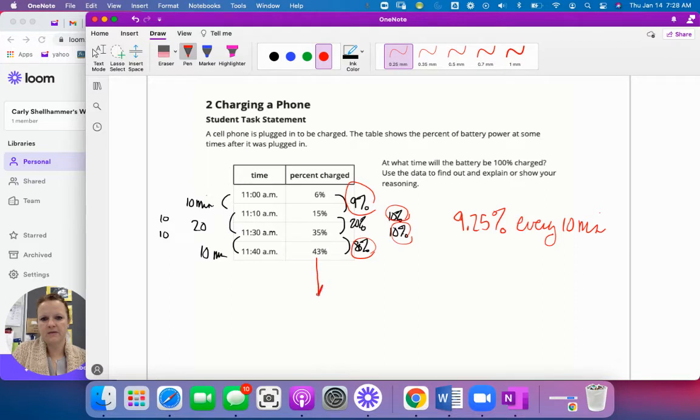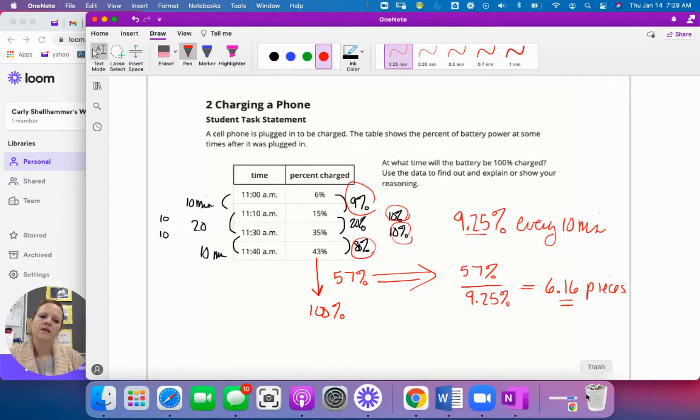All right, how much more percent do we need? We need 57 more percent to get to 100%. All right, if we're 9.25 every 10 minutes, I can take that 57% and divide by, like, how many times is that 9.25? Okay, I'm breaking it up into pieces. Okay, that 57% breaks into groups of 9.25. There's six of them.